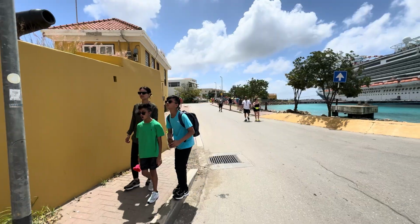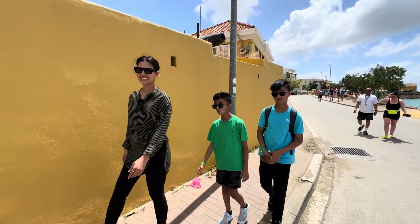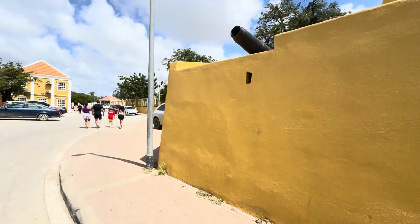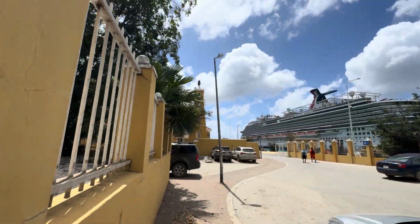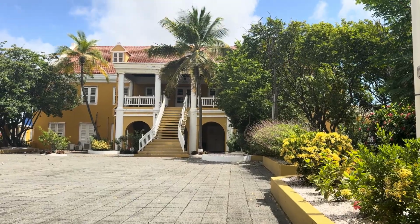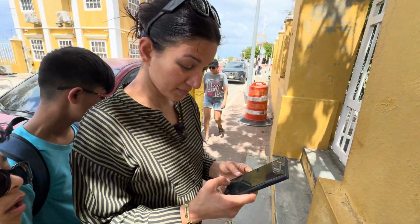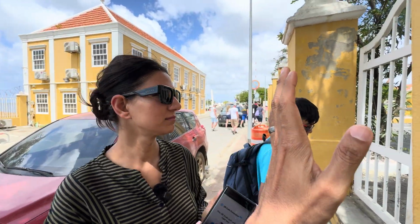The sun is really toasting us. I'm ready for a nice cool drink. So our mission is going to be to find out how expensive or inexpensive water and soda are in town, in case you want to stock up for your cruise. Okay. Now, next to the fort, we came across this building, which is a government office building. You can scan this QR code, eCity Tour Bonaire. It's not possible to scan this QR code at the moment. It's not active right now. All right, we're gonna keep heading in this direction.